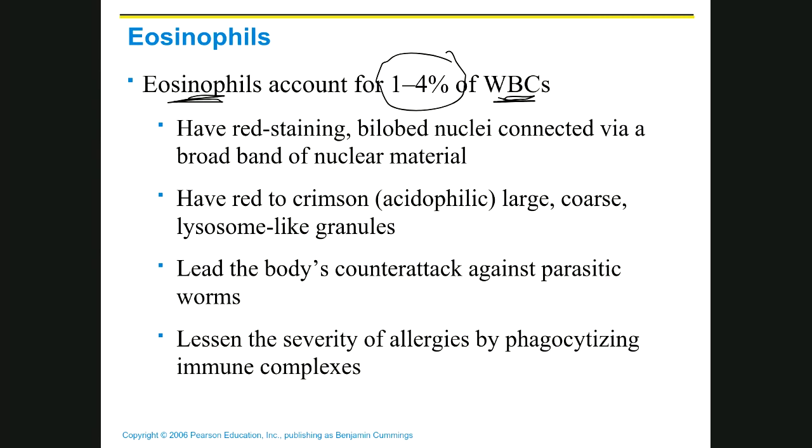They tend to have a bilobed nucleus, and they have these bright red, large granules. And they use those to attack things like parasitic worms. They also help to reduce the effect of some allergies. When we get to allergies, we'll see that there are four types of allergies. And this one helps reduce what's called type 3 allergies.